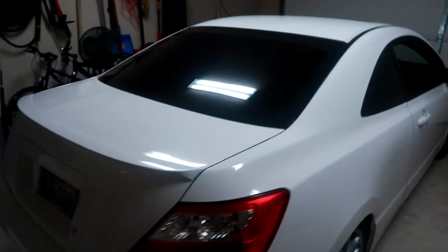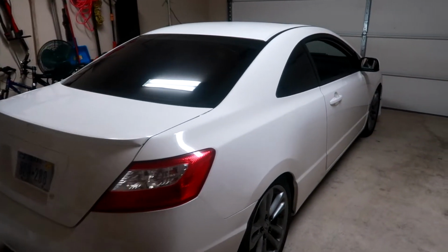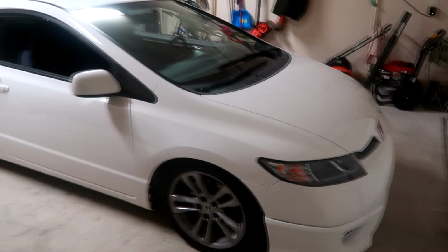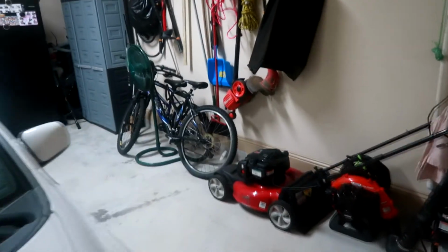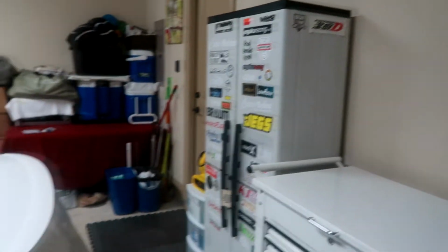I'm currently staying at my girl's family's place. We are saving up for our own house, but as you can tell, there's only one car here in the garage, which is my FG2 Civic Si. This is a 2-car garage, so you can see plenty of space. I had to put all my stuff over here, and I have some stuff in the guest room as well. We're gonna try to clear out some space over here so we can fit 2 cars. My toolbox and everything fits perfectly here.